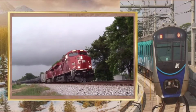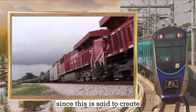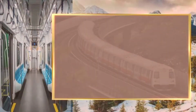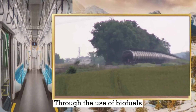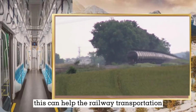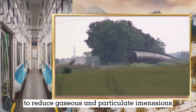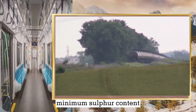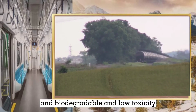Railway transport can substitute this for petroleum since this is said to create lesser negative effects to the environment. Through the use of biofuels, this can help the railway transportation to reduce gaseous and particulate emissions, with minimum sulfur content, and biodegradable and low toxicity.